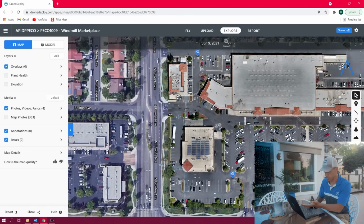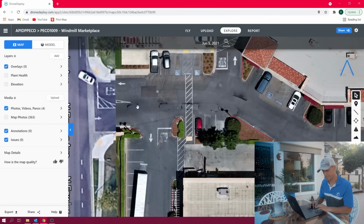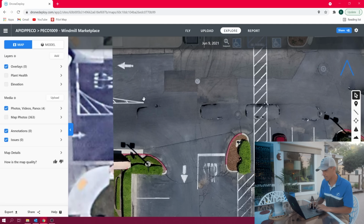On the left side of the screen here, we have the Google Maps view. And then on the right side, this is the actual orthomosaic from the drone. So you can already see there's about a 40 to 60 times difference on the resolution. I mean, just look at this right here. You can barely make that out.